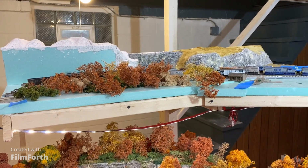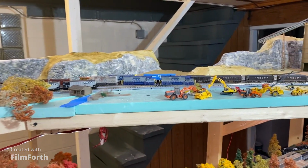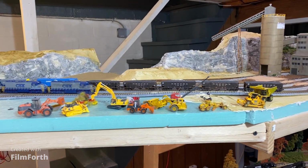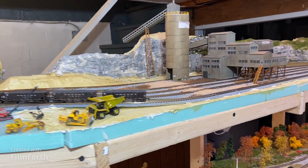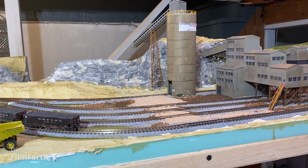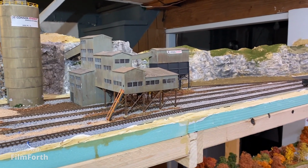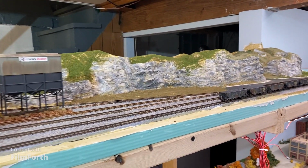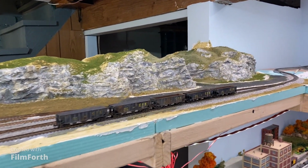So 2020 brought us the addition of the coal branch. When it's complete, this is going to be a branch line that is serviced by CSX. It'll pick up coal cars from the tipple here, and we'll interchange them with Norfolk Southern, who is on the lower layout. And there's a small yard we'll get to here in just a second.